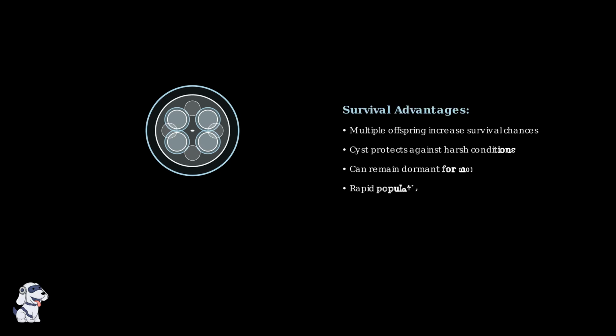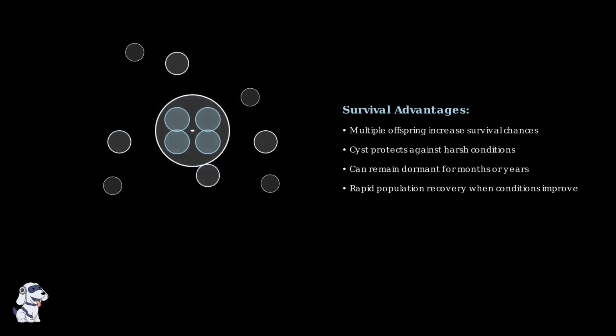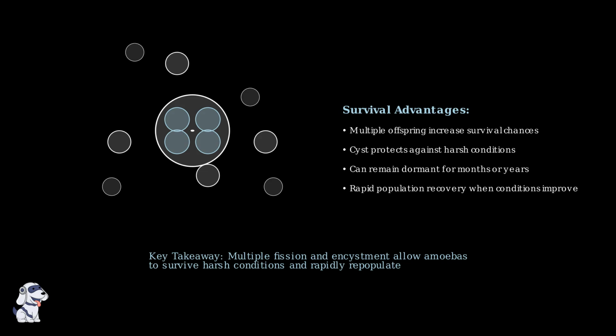This strategy provides several survival advantages. Multiple offspring increase the chances that some will survive. The cyst can remain dormant for months or even years, and when favorable conditions return, the population can recover rapidly. When environmental conditions improve, the cyst wall breaks open, releasing the new daughter amoebas to continue the life cycle. This remarkable process ensures the species survives even the harshest conditions. Multiple fission and encystment represent one of nature's most effective survival strategies, allowing these simple organisms to persist through environmental challenges that would otherwise be fatal.